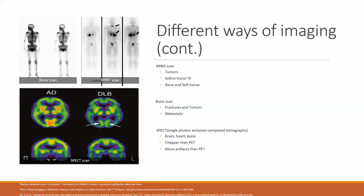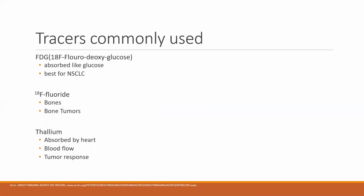The SPECT scan is very similar to the PET scan, as they both show areas of activity in the brain, blood flow in the heart, and metabolism in the bones and cells. However, the SPECT scan is less expensive, but at the cost of having more artifacts in the image afterward.